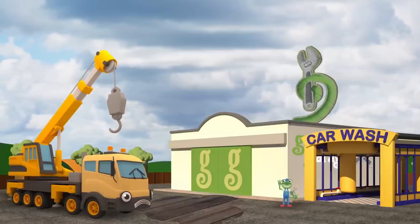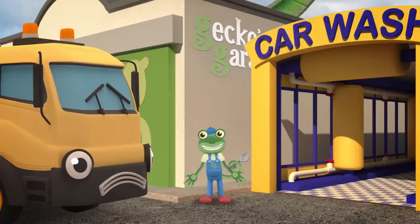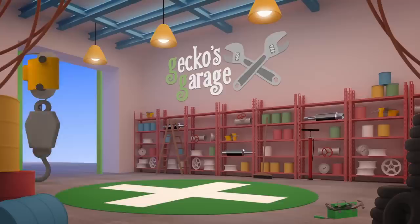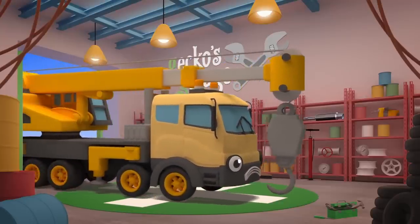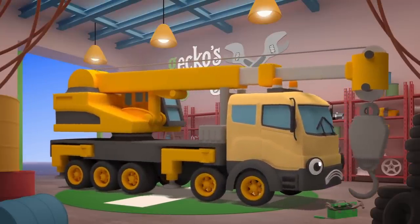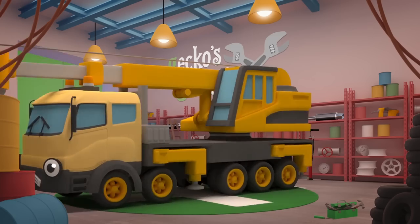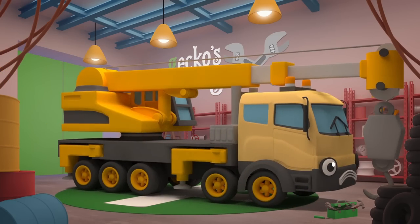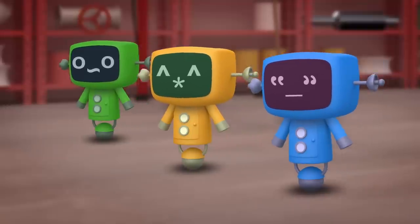Oh dear, that doesn't sound good. There must be something wrong with your winch motor. Let's get the mechanicals to take a look at you. Come on inside the garage. Vehicle turntable. Spin, spin, spin. Let's make sad Caroline grin, grin, grin. Go, go, mechanicals.